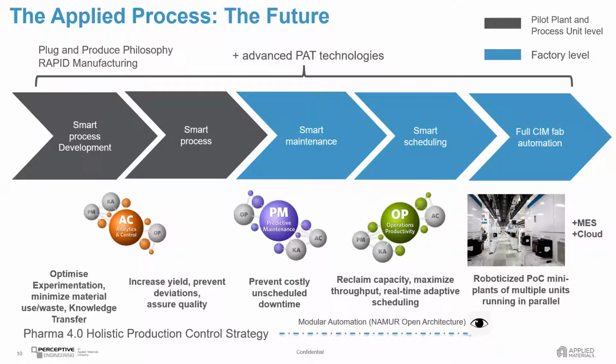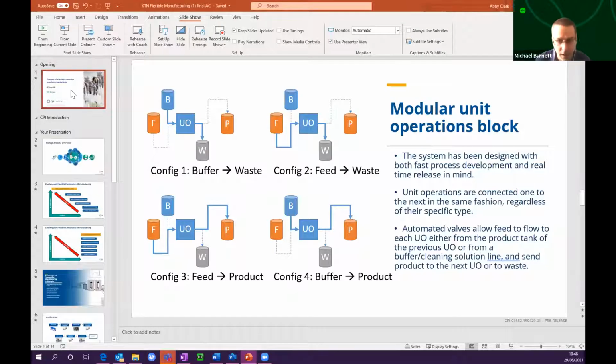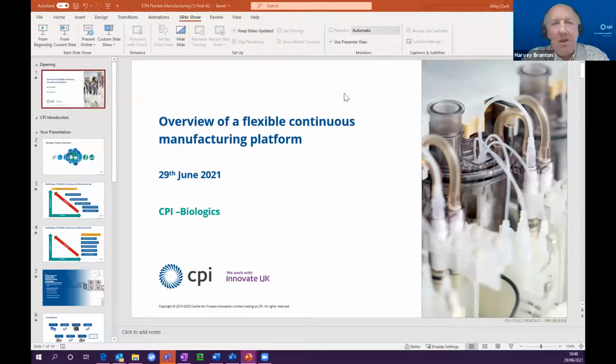Thank you very much, Nicola, David. That was great. So CPI has been mentioned a few times, so we'll hand over to Harvey and Abby to hear more about the support that CPI offer and the great work they're doing in the area of biologics. So Abby is a degree level apprentice in biotechnology, and Harvey is the head of technology and biologics. So over to you guys. Okay, thank you very much, Michael.